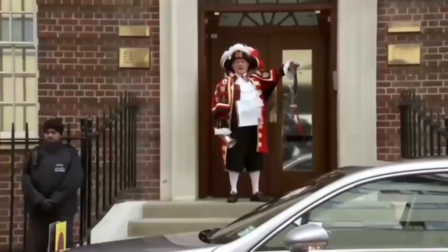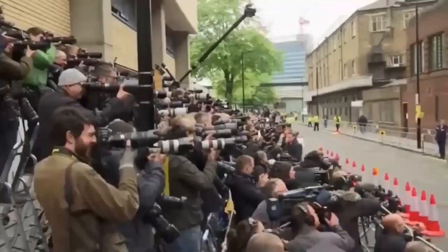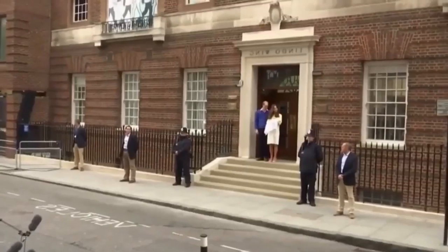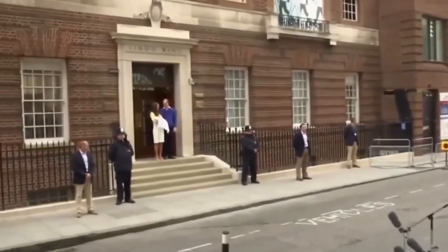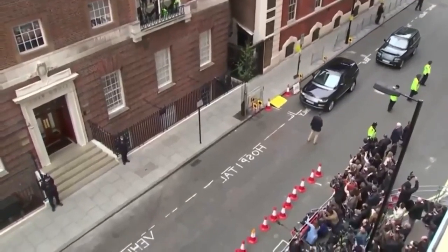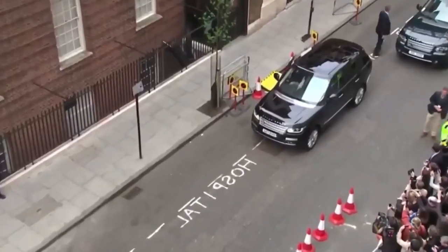Things are very different today. Now, instead of presenting a baby to dignitaries, the royal couple shows him or her off to the general public just hours after birth. And this is where it usually happens. The Lindo, a private wing of an NHS hospital close to Kensington Palace.